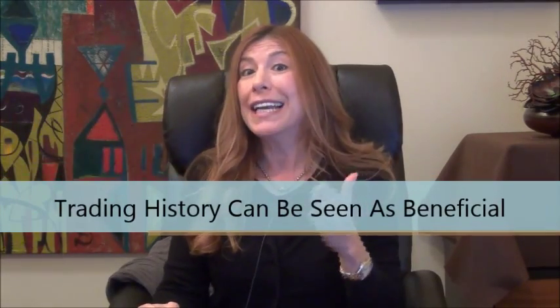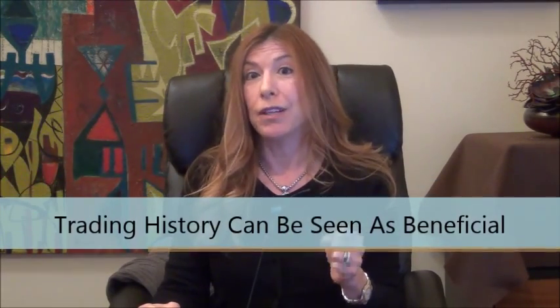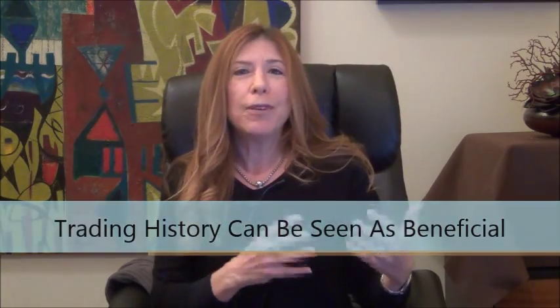Similarly, a trading history can be seen as beneficial. Although really any pre-reverse merger trading history should not be indicative of future trading activity, it does show how active the public vehicle shareholder base is and was, and experience shows that it is infinitely easier for an active trading market to develop where one has previously existed.